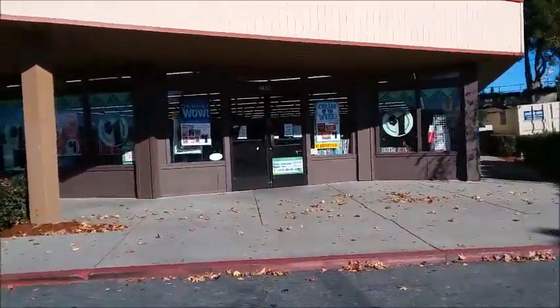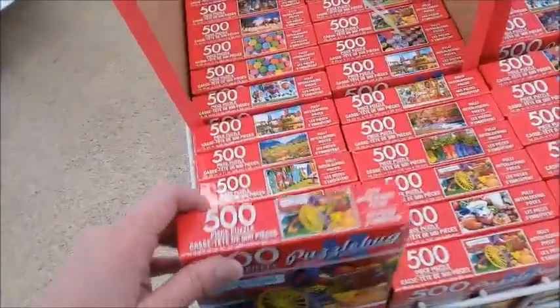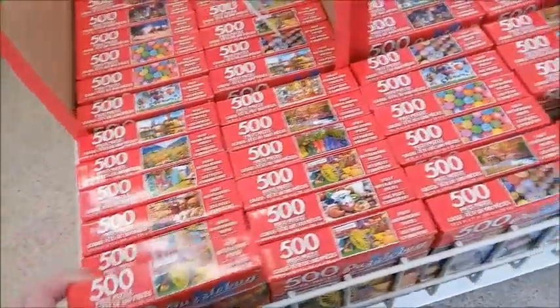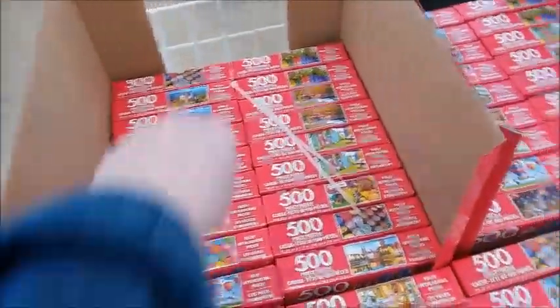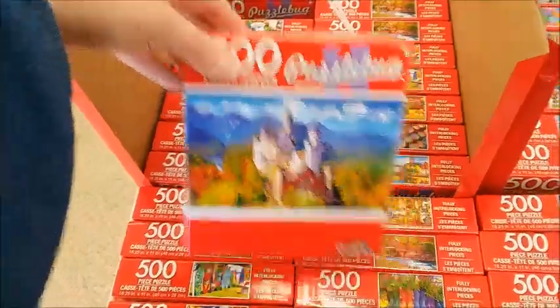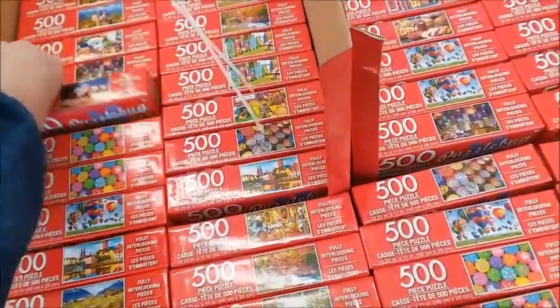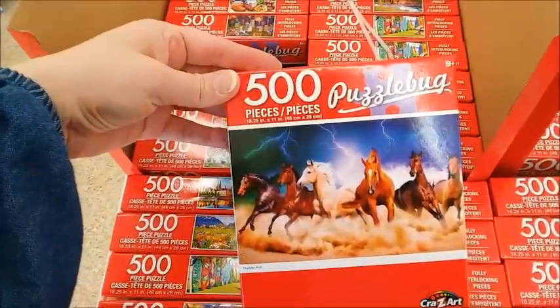50% off. I have some puzzles here. Same as the other one. That's pretty. Need to start working on the puzzle I already have. Those horses.